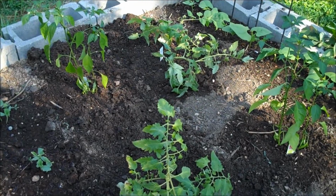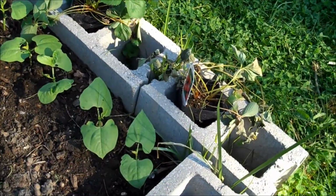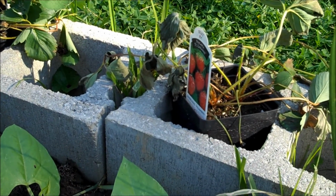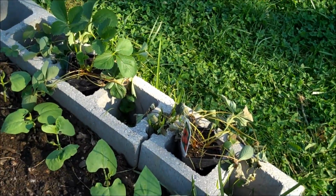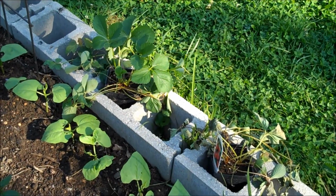It's all God, because I certainly had neglected them, sadly. And here we have a couple of strawberry plants that clearly I have done my best to kill. I don't know where to plant them yet. I may plant them in a tire this evening, just as a temporary bed.